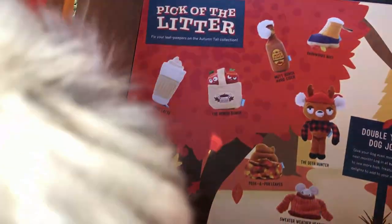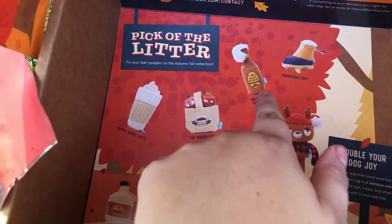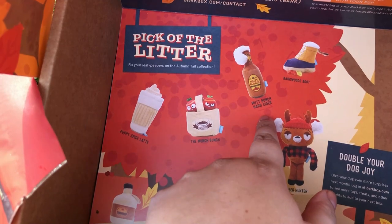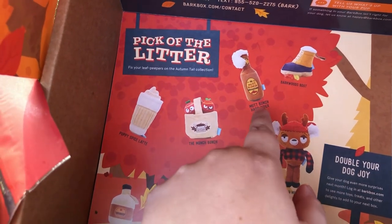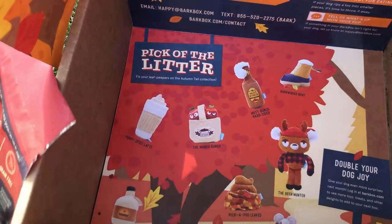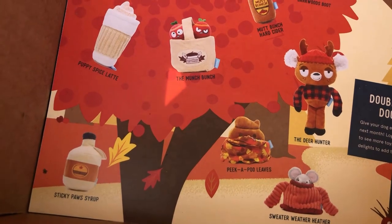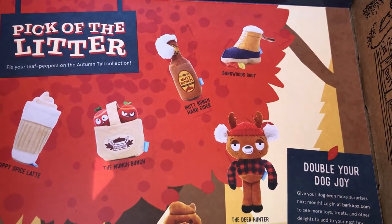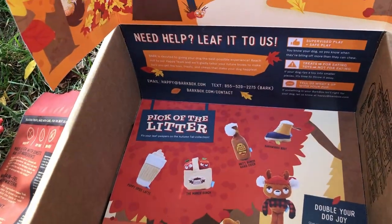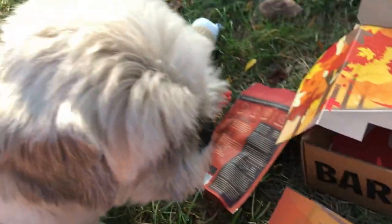What could you have got? You could have got, ooh, the little munch bunch. That one's cute. Mutt bunch hard cider. That's a hard one to say fast. Mutt bunch. Ooh, a deer. A peek-a-poo in the leaves. Sticky paw syrup. Barkwoods boot. What do you think, Apollo? It's very pretty. He says, I just want the treats.